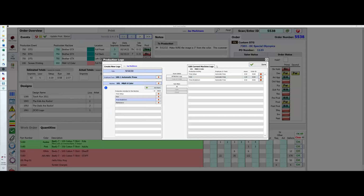So we're filling out a production log throughout the day as we're working on jobs, and that's all going to feed into your back end, and I'll show you that in a little while, the production logs where a manager would see it. But this is what your production staff is doing throughout the day.